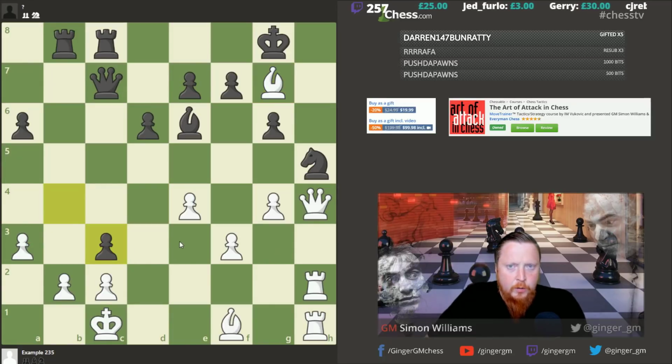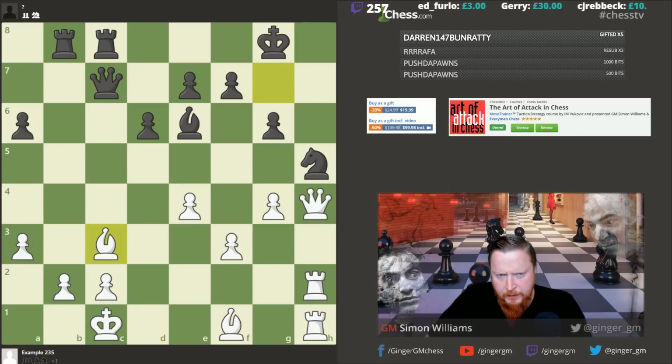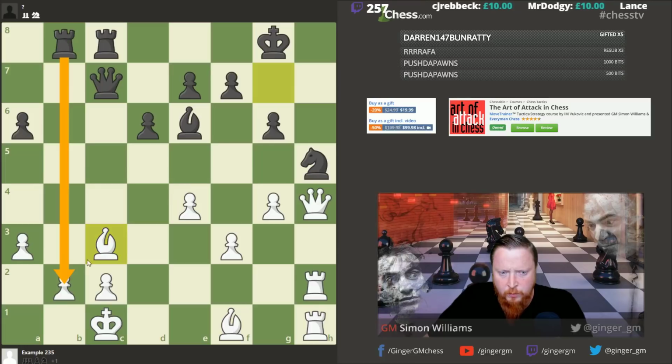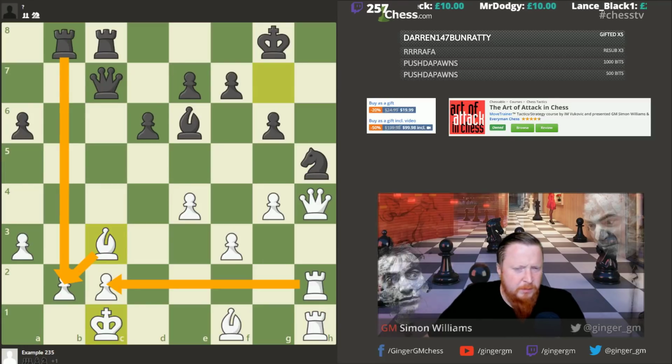Taking on c3 wins material, but after bishop takes c3, I feel that white's king is actually quite well defended. The bishop's defending. This rook's a very good defender, c2, and the bishop has done a great job of defending everything, yeah? And I don't think black can attack here. Nothing works here. You're defending c2, so this is not good. So in this position, I think black is simply losing.